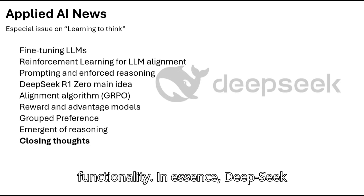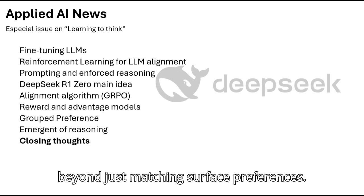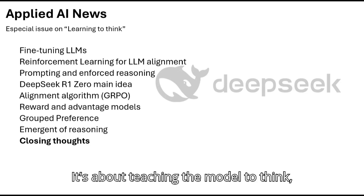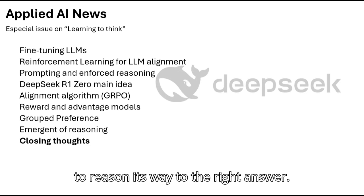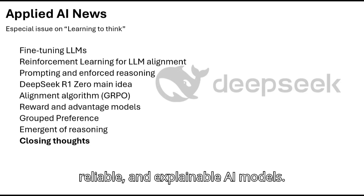In essence, DeepSeek R1-Zero pushes LLM alignment beyond just matching surface preferences. It's about teaching the model to think, to reason its way to the right answer. This approach opens doors to more robust, reliable, and explainable AI models.